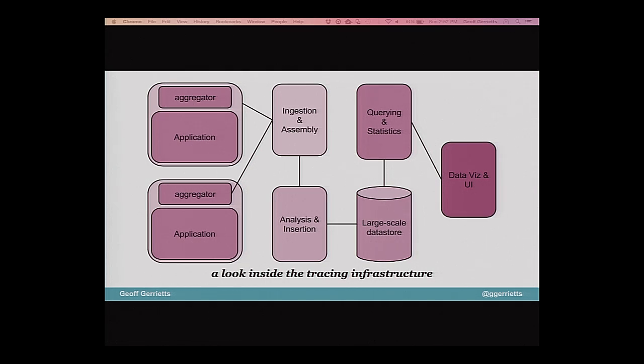this is kind of like the architecture diagram we were using for ad hoc metrics. Oh my God, my microphone's falling. Help, help. All right, if you can't hear me, just start yelling.